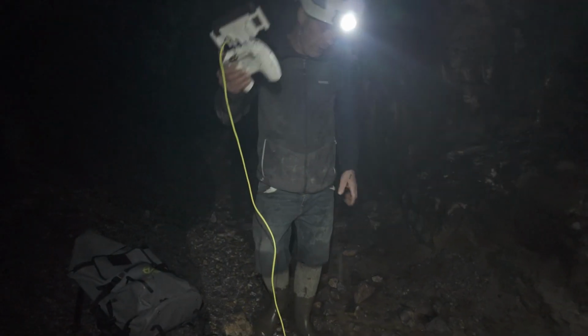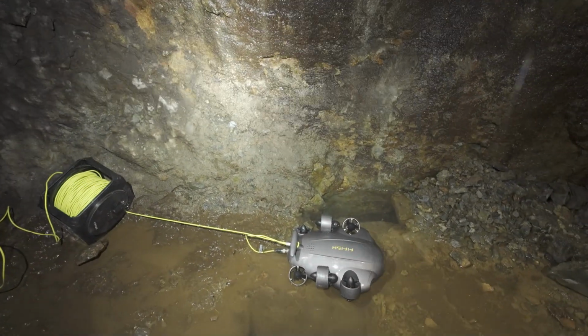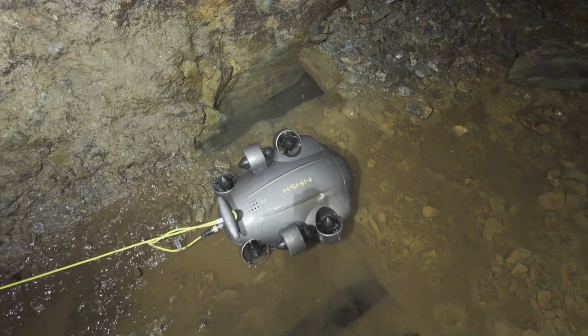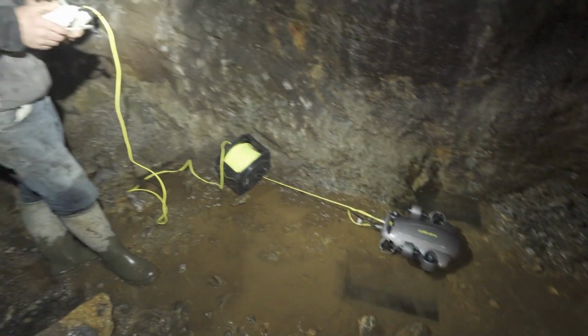Here we go, getting the ROV ready. Go through that false floor. A little post-box squeeze over there for it to go through. Give it a tight fit.